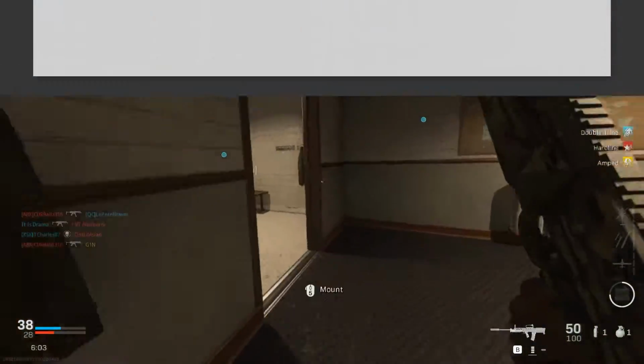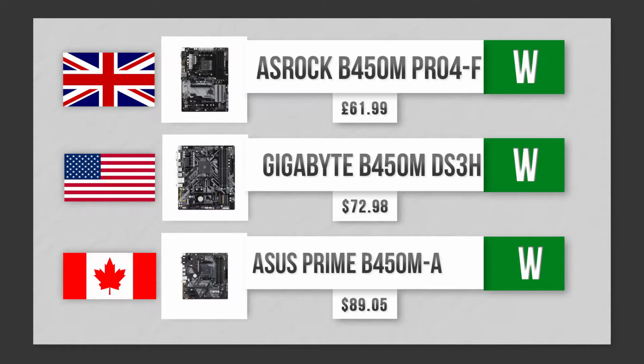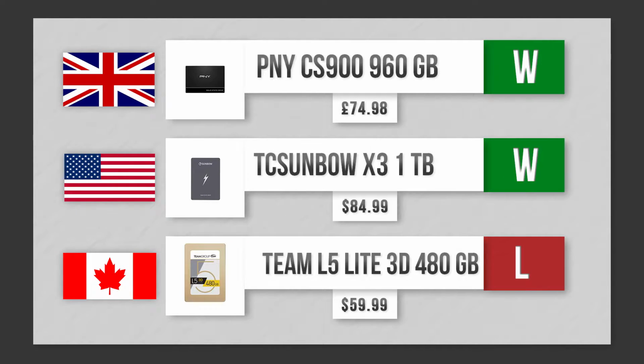For the motherboard, we got a tie everywhere, all 4 slots, 64 gigs of RAM supported, DDR4, no one's crying here. For the RAM, again, everyone's got a tie here, 8 gig, DDR4 3200 megahertz all across the board, just different makes. SSD here, we got a tie between the UK and the USA. Both have 1 terabyte hard drives, whilst Canada loses this one with a 480 gig SSD. So yeah, there we go.